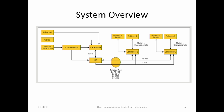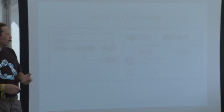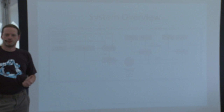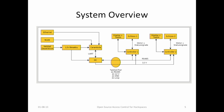This will connect to the lock controllers themselves. You always have the controller board, and this will control the door lock and gives the status back. We also have a magnetic contact on the door, so you can check the door is closed, and the lock itself has some switches inside. You can read out the position back: the door is closed, the door is open, the door is locked. You can always transfer it back via the master controller to the OpenWRT system, and you always get back the status.